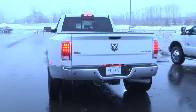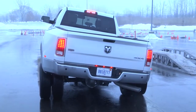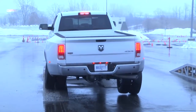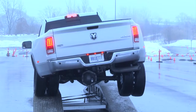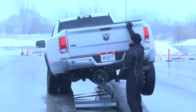Now, competing against the Ford F-350 dually, we have the Ram 3500 dually. As it pulls up under the Frame Twister, let's notice the minimal flex between the cab and the bed from the rear. The box frame design is responsible for the frame's rigidity on the Ram product in comparison to the C-channel frame rails on the Ford F-350.